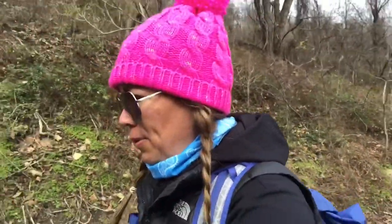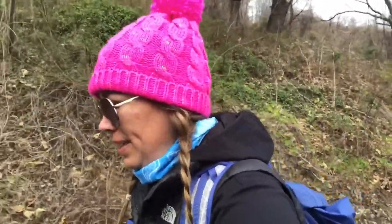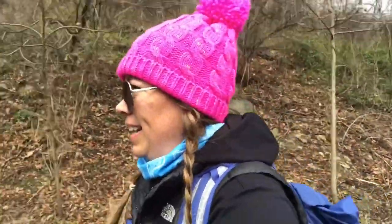And this trail was built, a railroad used to go through there back in the 1850s. And there's no light, so you have to have your own light source to go through. You can ride your bikes through it, you can walk through it. So I'll show you the trail, show you what it looks like inside the tunnel. And I am just ready to explore this trail.